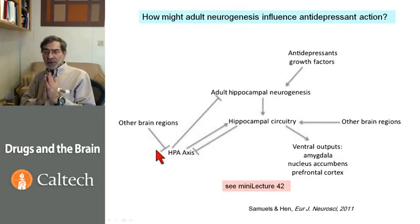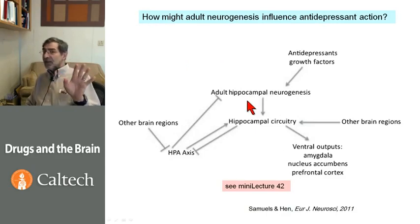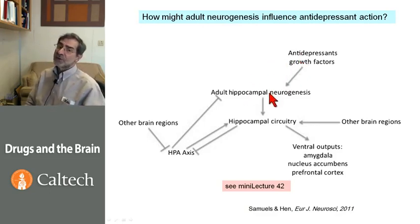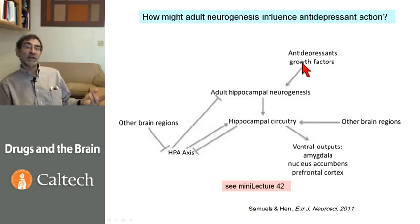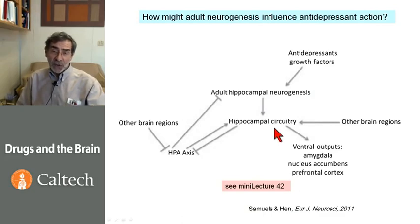Now, it is very clear that some antidepressants do result in additional hippocampal neurogenesis. Not clear whether this happens in people, but clear in mice. And so the question becomes, how do antidepressants produce neurogenesis? The possibility is that the antidepressants result in the release of growth factors of the sort that we have already discussed, and that these then produce new neurogenesis, that the newly derived neurons become incorporated into hippocampal circuitry.